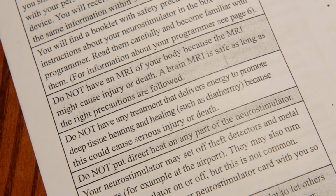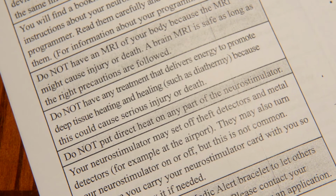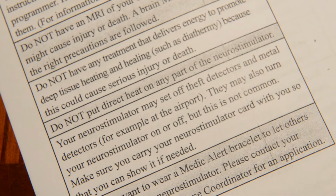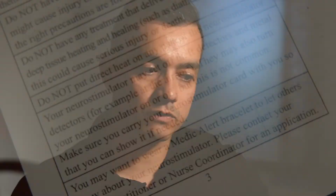Never apply heat to your DBS system. Do not put heat to any part of the DBS system, as it could damage it and harm you. Do not have diathermy treatments, heat therapy which delivers energy to heat and heal tissues in your body. Check with your doctor or the manufacturer of your device before having any medical procedures. Most medical procedures are safe, such as CT scan, X-ray, or ultrasound, but some need extra precautions, such as MRIs, and others are not possible.